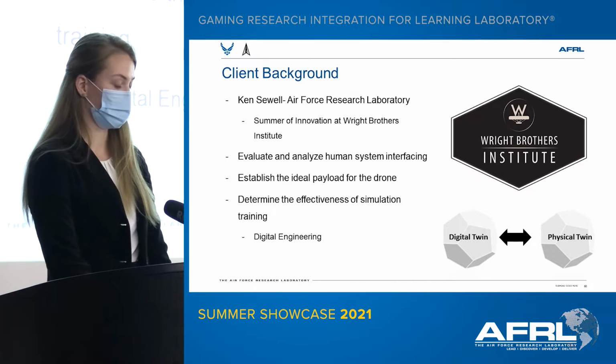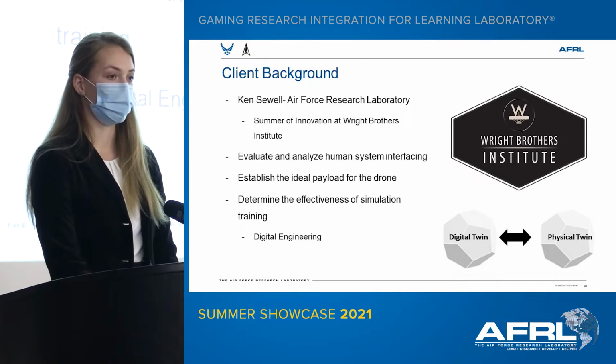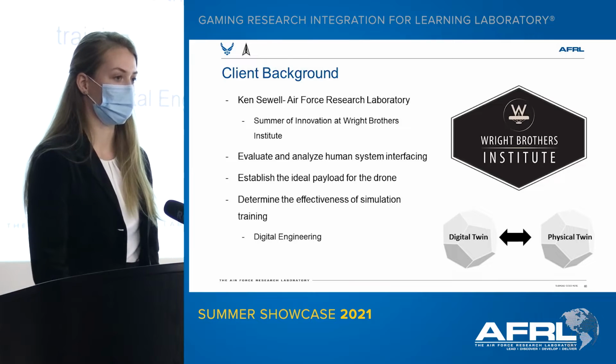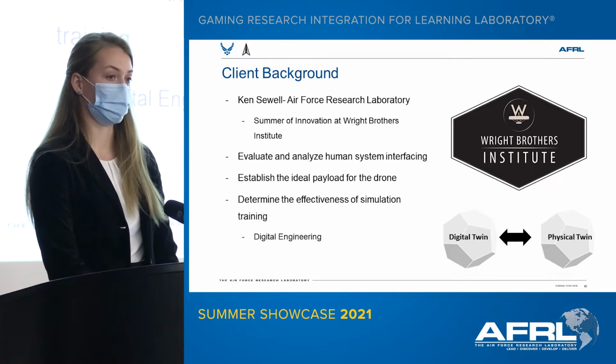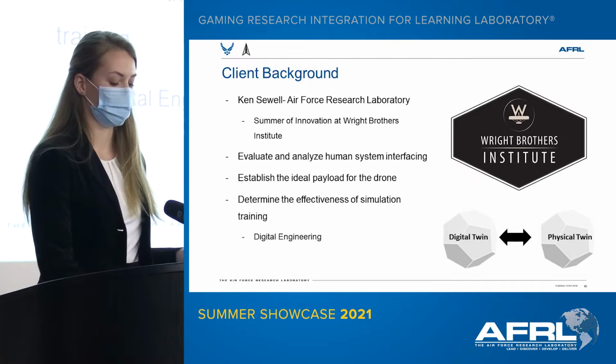Along with that, he wants to establish the ideal payload for a drone. So there are multiple different kinds of sensors, anything from speakers to thermal cameras that we can put on a drone. And we want to see what the most effective way to find a person is this summer. So the last objective was to determine the effectiveness of simulation training versus in the field training. And that mainly has to do with something the Air Force likes to call digital engineering.